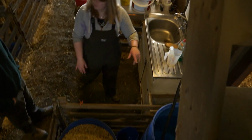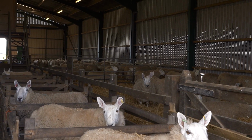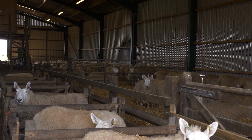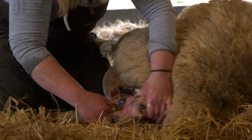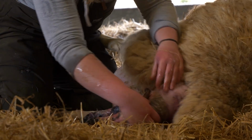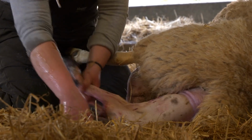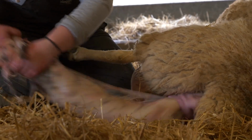So when we moved into our new shed and started the total mixed ration, and especially since we've kind of halved the amount of concentrate just from making better forage, we've seen a lot of benefits for the ewes. So we're now seeing a lot less prolapses around lambing time. So we've cut the number of prolapses down by a lot. I think we've only seen a couple in the last 3 years now.